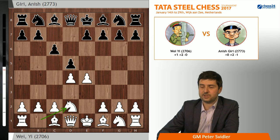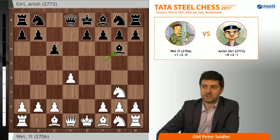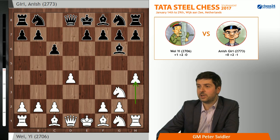d4, d5, knight g2, where he generally plays knight g2 here or knight c3, it generally leads to the same positions. Instead of 3.e5, which is a choice of many other top players. And I think that Anish was quite confident in preparing for a specific position. I'm sorry, my English seems to be deserting me today.